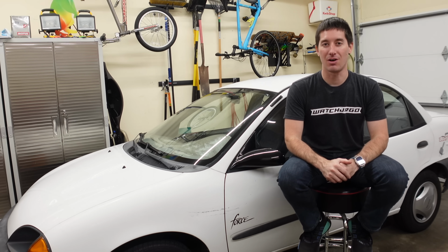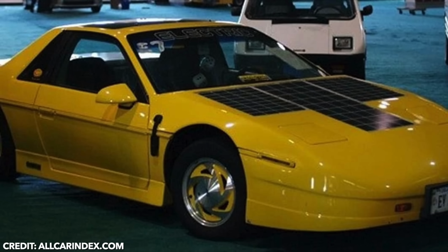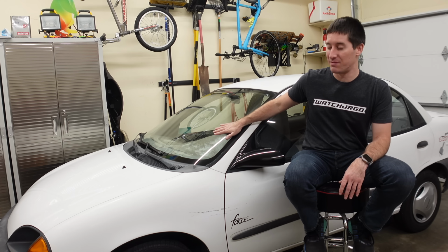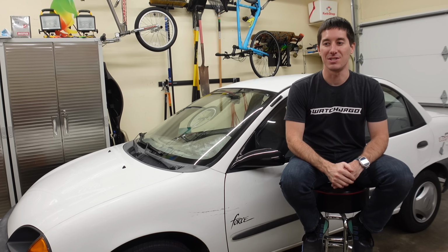So, the car in question was a 1985 Pontiac Fiero, but it was no ordinary Pontiac Fiero. It was another factory-built EV like this one, although there were 400 of these Geo Metros that were converted by the company Solectria. This was even more rare. There were way less electric Pontiac Fieros built by this company, Solar Electric Engineering.